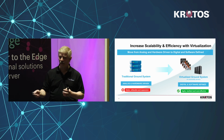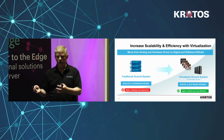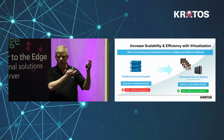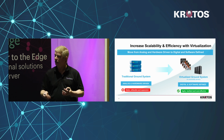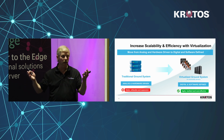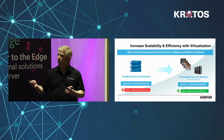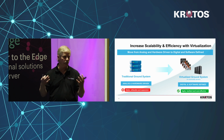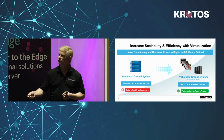It's also not very agile. If you have services that require a little bit of extra capacity that may come and go, you have to have extra equipment that may not be fully utilized, or if it's underutilized for a while, you're not getting the best investment for your system.